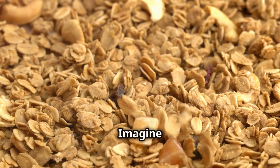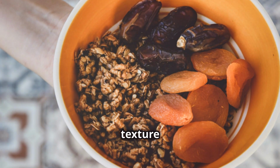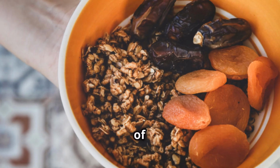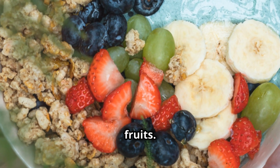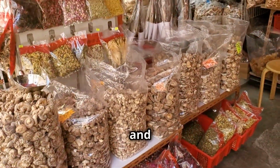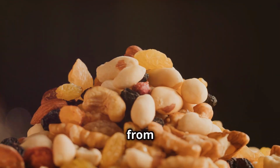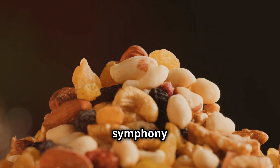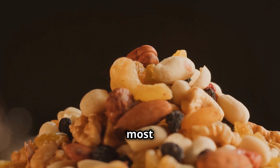Dried fruits. Bursts of flavor and nutrients. Imagine biting into a bowl of granola and encountering a burst of sweetness, a chewy texture that contrasts beautifully with the crunch of oats, nuts, and seeds. That, my friends, is the magic of dried fruits. These concentrated morsels of flavor and nutrition add another layer of complexity and goodness to granola, transforming it from a simple breakfast cereal into a symphony of textures and tastes.